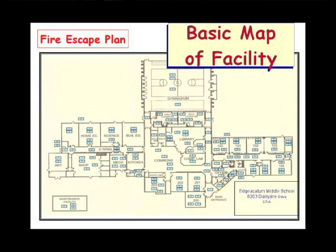We like to start with a good basic floor plan so we can wander around the building and be organized about it, so we can make notes about what we see in certain areas, or we can go back if we want to check something again. So it gives us an idea to get grounded in the facility and check things out.